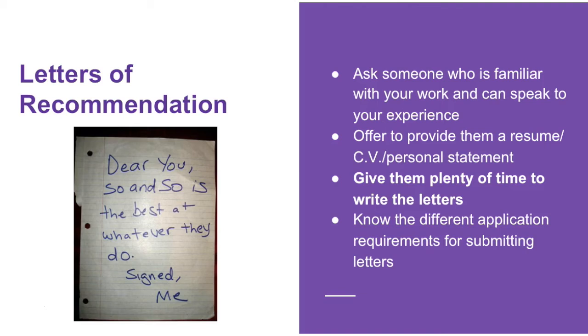Most importantly, you need to give them plenty of time to write the letters. One piece of feedback we've received from faculty is that students often wait until the last minute to ask for letters of recommendation, leaving them with only a week or two to complete the letters. You do not want to wait until the last minute to ask, especially if it's in the middle of the semester. Giving recommenders more time means receiving higher quality recommendations, which is always a good thing.